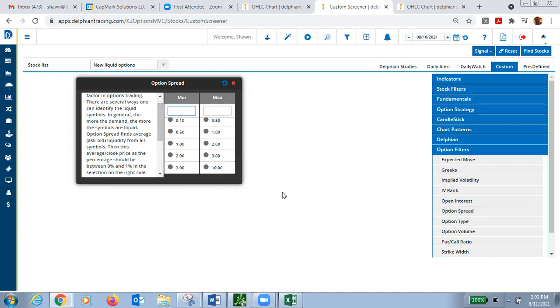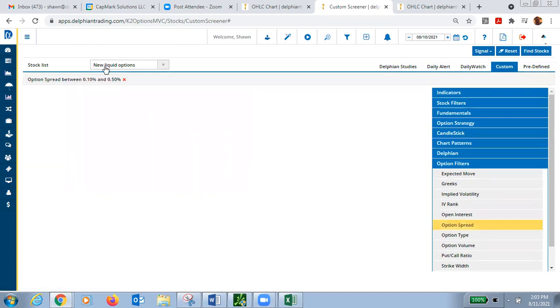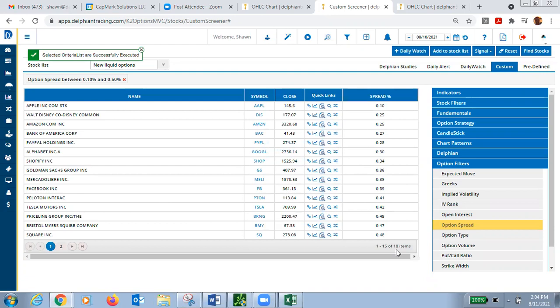So if you did something like 0.10 to 0.5%, and we're looking at the liquid options list, if I hit find stocks, my list might be sub 100 or so, if even that, maybe sub 50. I don't even know. But you can run this on any symbols, any stock list that you have. If you have a stock list of 50 stocks and want to see what the bid-ask spread is, it'll show you and rank it here.